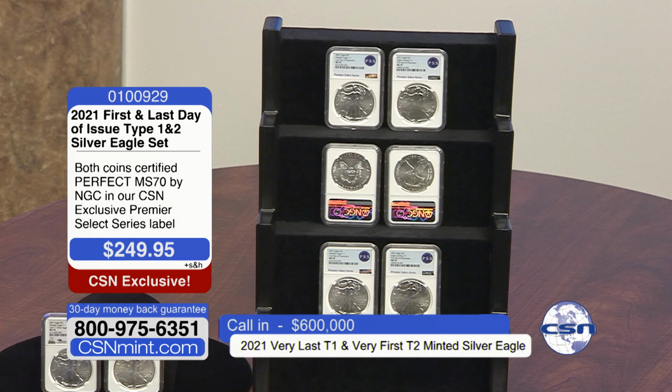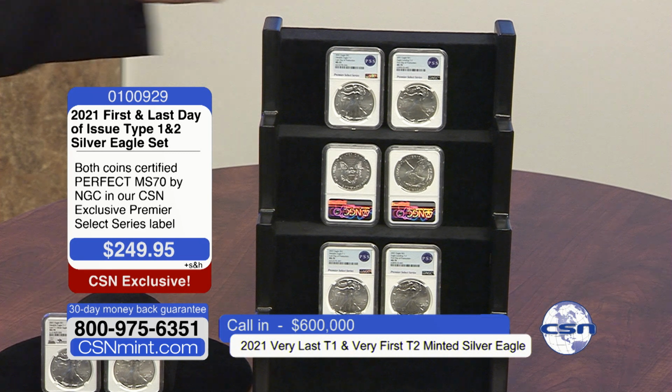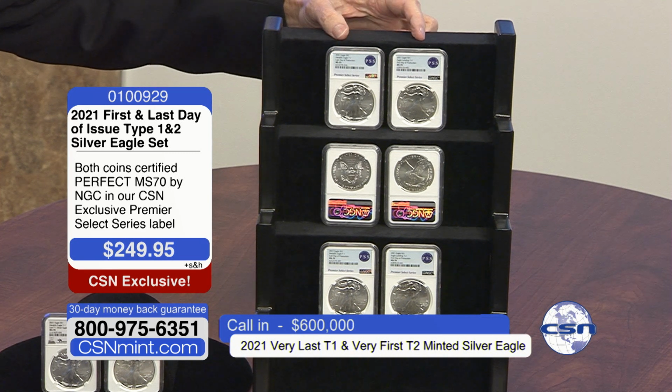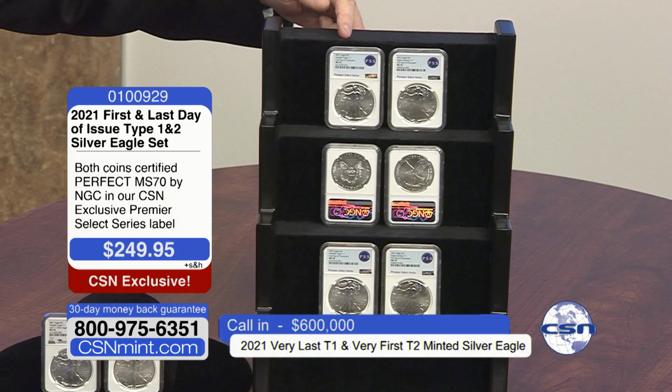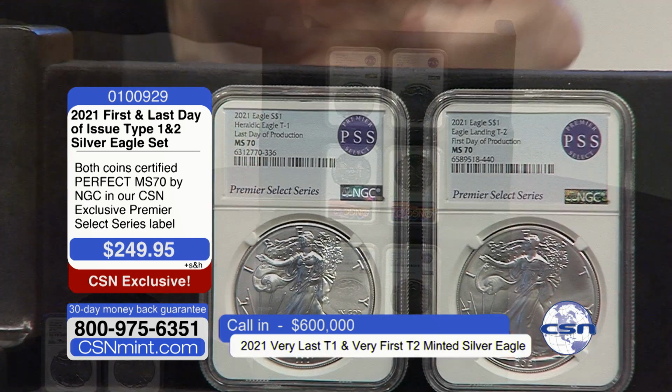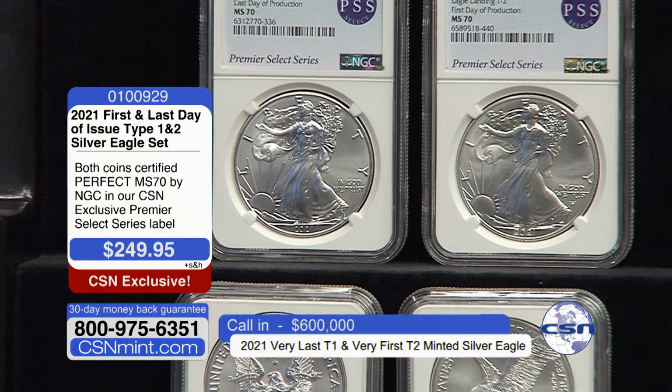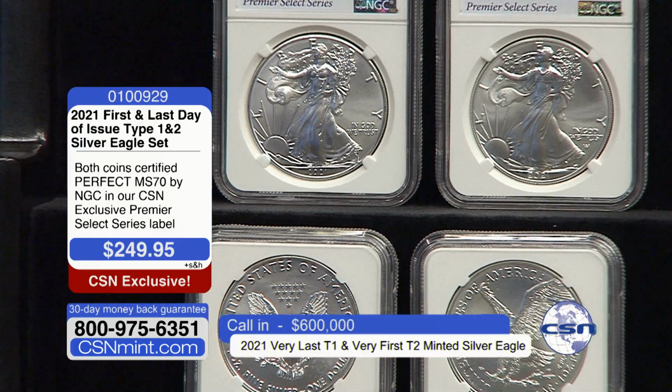I think this is going to be one of the most important, most significant, most collectible coins of this generation because we have this new design of the American Silver Eagle. We're now several years into it. But this is one of the first 19,000 coins struck. So there can only be 19,000 pairs. There's a few more of the last coin struck, but since they come as a pair, there's only 19,000 possible pairs of the very last day of production and the very first day of production.